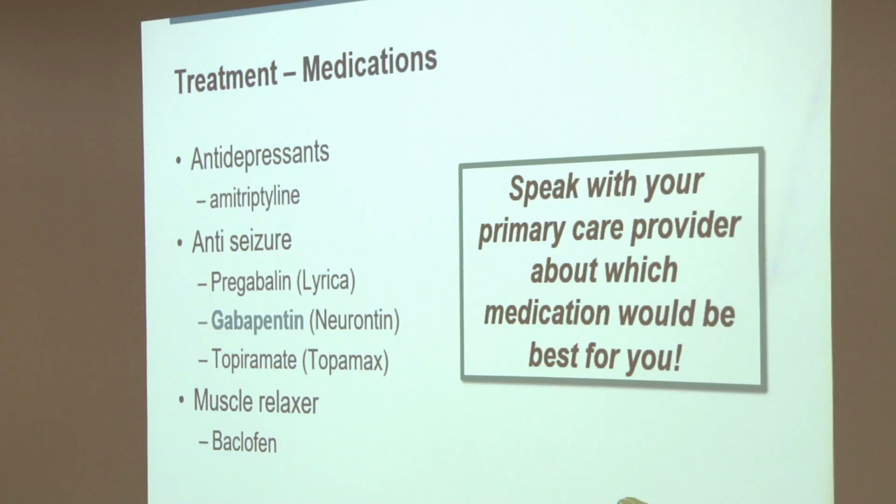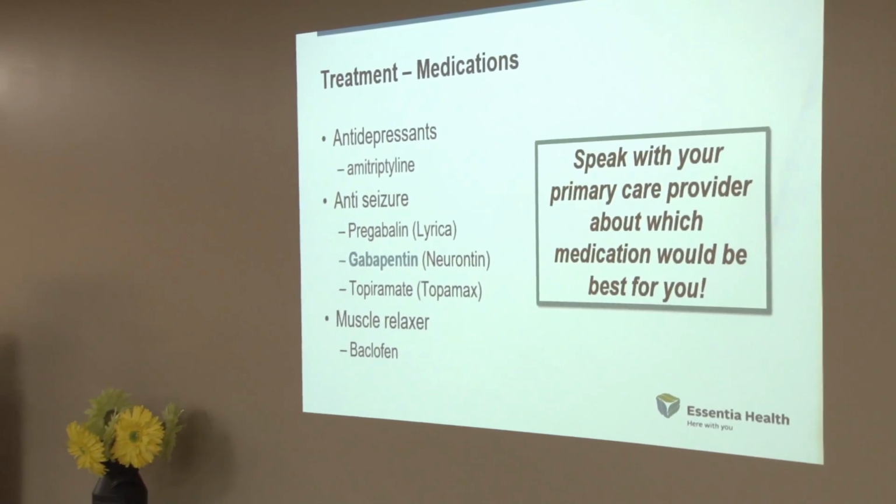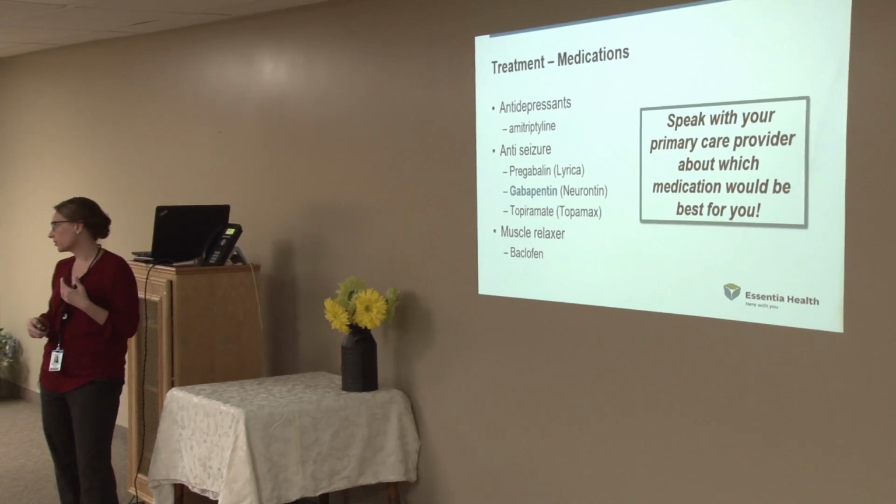Muscle relaxers, I don't see used as common. They help a small amount of people. So if some people are trying these other medications and they're not working, then maybe a muscle relaxer is another one to try.